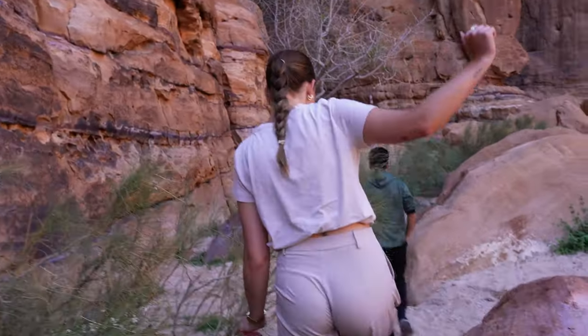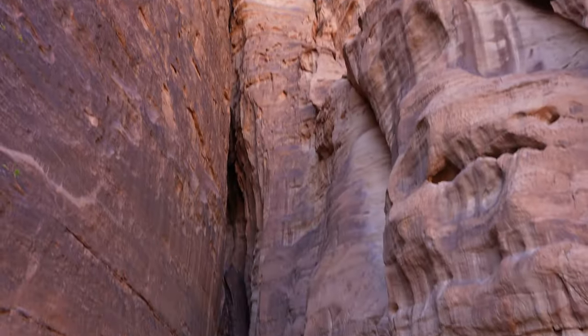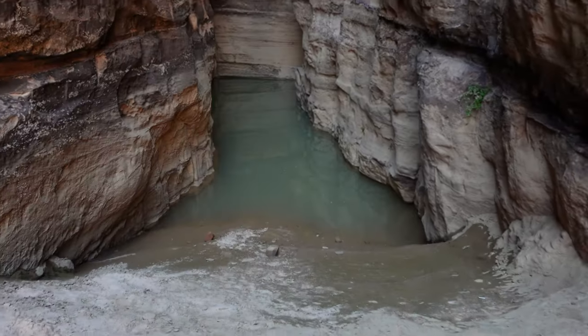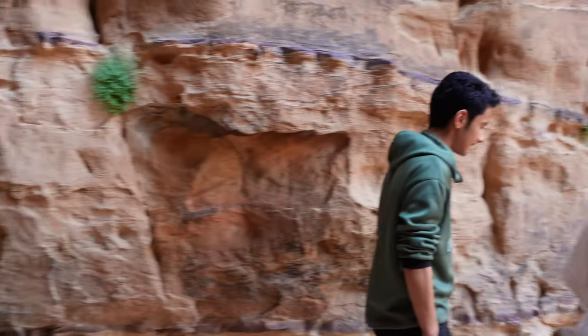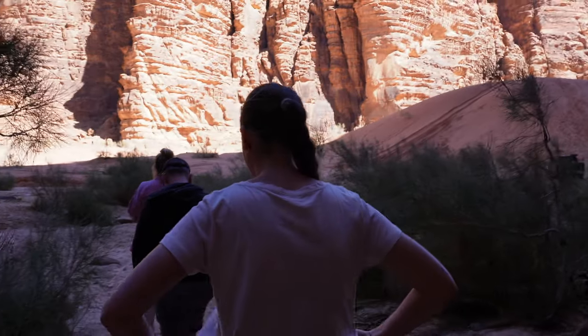Apparently we're going to a little watering hole. 3 days. 3 days. Yeah. That's so cool. I guess it rained here recently. You weren't thirsty enough to drink that water.